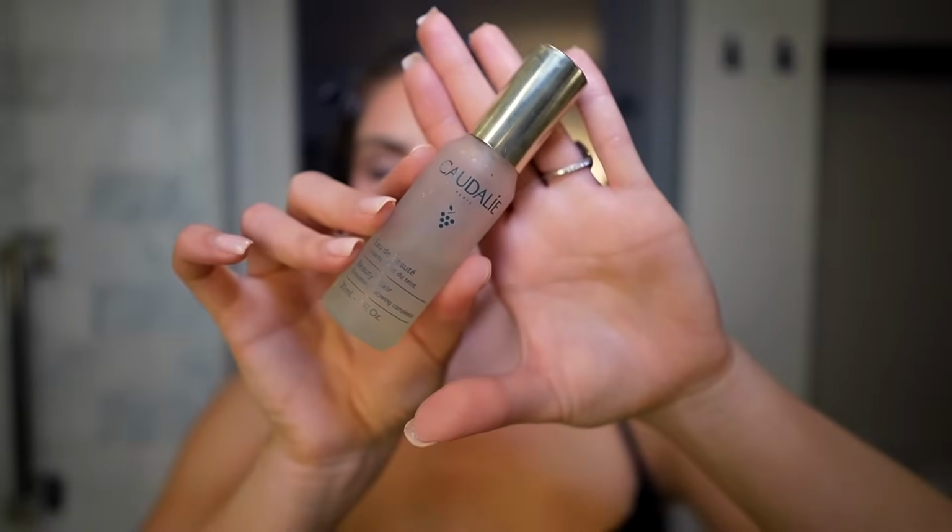A spray I just started using on my skin because I didn't think of it as a setting spray. Again, this isn't a setting spray, but I like to use this to kind of melt my makeup in. I saw somebody use it on TikTok and I was like, oh my gosh, that's such a good idea. Let me try it. This is the Caudalie Beauty Elixir.